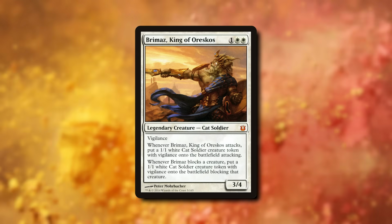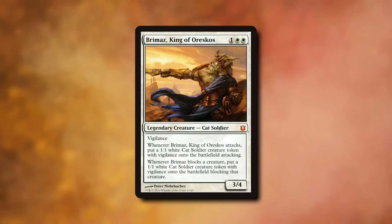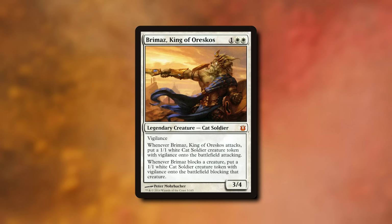The first is Brimaz, King of Oreskos, a $17 card apparently, which is crazy. I think I own like 15 of these things. So I loved Brimaz back in the day. Played them in Standard, played them in Modern, played them in Legacy. I've got a border extended painted one. Brimaz is my boy. However, the only reason he's $17 is because he just hasn't been reprinted.